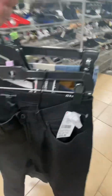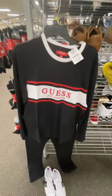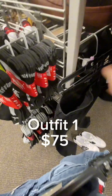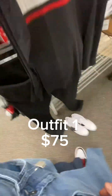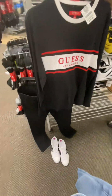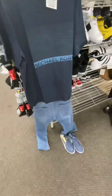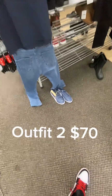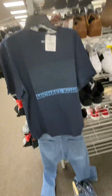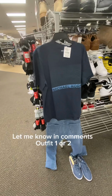All right, so I got two outfits. I'm gonna let you guys pick. We got the Guess outfit. Shirt's 20. Jeans are 20. I think the kicks are 35, right? So we're definitely under 100 there. The navy blue Pumas, 40, 20, 15. There you go, guys. Two outfits, balling on a budget. Let me know which one's the better outfit.